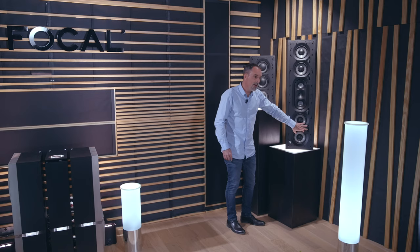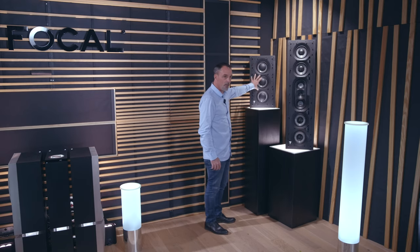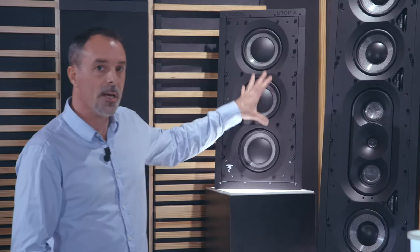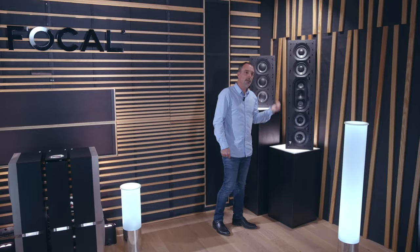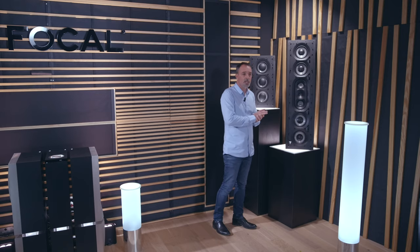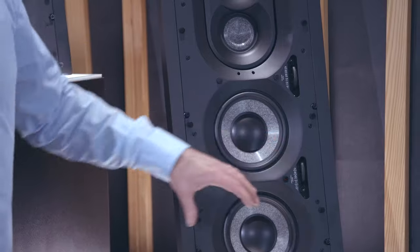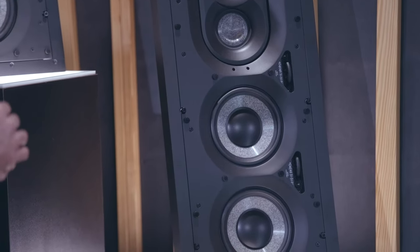The last one here is basically the crossover that is in charge of the subwoofer module. This one is here to select the cutoff frequency of the sub, where you can choose between three possibilities: 80 Hz, 100 and 120 Hz. This is a critical point because here, by design, you optimize the integration of the subwoofer module depending on the room acoustics and room size in the meantime.